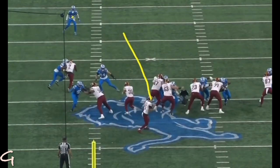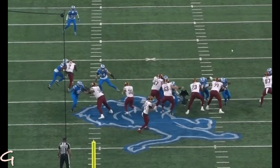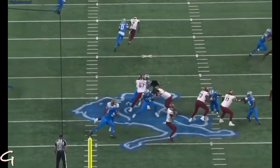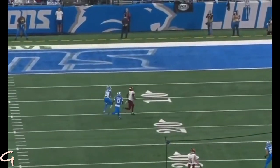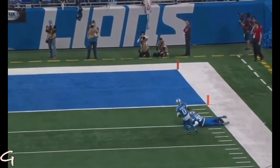It's because he's glancing at what this safety's doing. And when this safety is drifting this way, he knows he's going right here with the football. Throw it over the top, let your guy go run underneath it. It's one-on-one coverage. Step over, buy time, rip that football. And I mean, you cannot ask for a better ball than that. Right on the money. Big chunk.